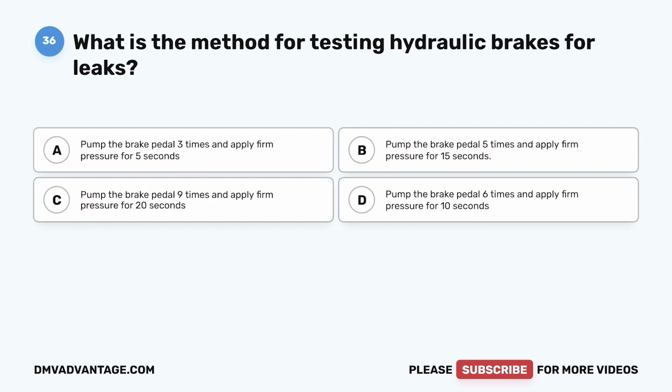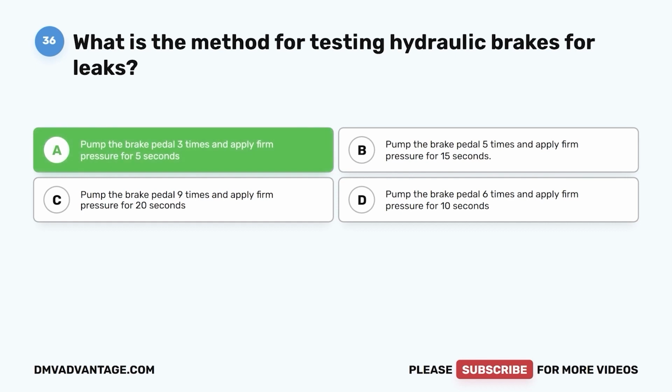Question 36. What is the method for testing hydraulic brakes for leaks? A. Pump the brake pedal 3 times and apply firm pressure for 5 seconds. B. Pump the brake pedal 5 times and apply firm pressure for 15 seconds. C. Pump the brake pedal 9 times and apply firm pressure for 20 seconds. D. Pump the brake pedal 6 times and apply firm pressure for 10 seconds. The correct answer is A. Pump the brake pedal 3 times and apply firm pressure for 5 seconds.